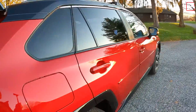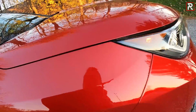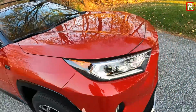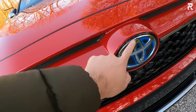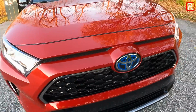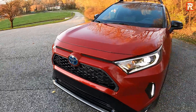I want to actually go back to the front of the vehicle because I did forget to mention there's the paint protection film that covers the fender, the hood, the front bumper, and the side mirrors, which for like 800 bucks, Toyota does a really good job of doing. It's pretty affordable. You can see the front emblem isn't black paint because it hides the radar sensor for the Toyota Safety Sense 2.0 and the adaptive cruise control. And then you can also see there's a front camera because mine has the full 360 camera.